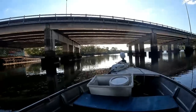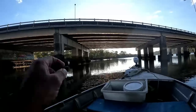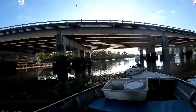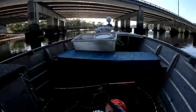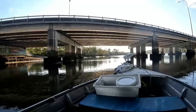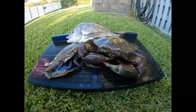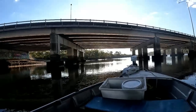Having one last go under here. I did get hit pretty hard, and then it took off to those pylons and just spat the lure. Maybe another trevally. That's a wrap, I believe. Crab pots are back in. We've got a feed for the family, which is always good. I'm gonna fire up this motor, head back to the boat ramp.